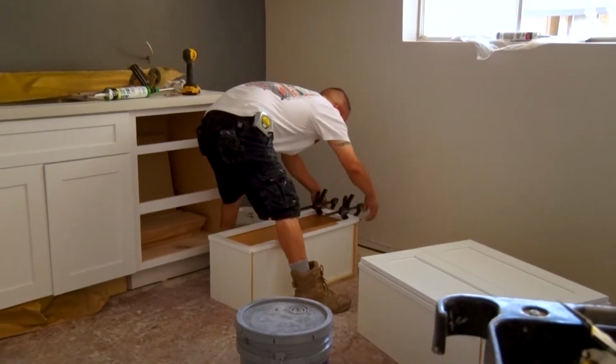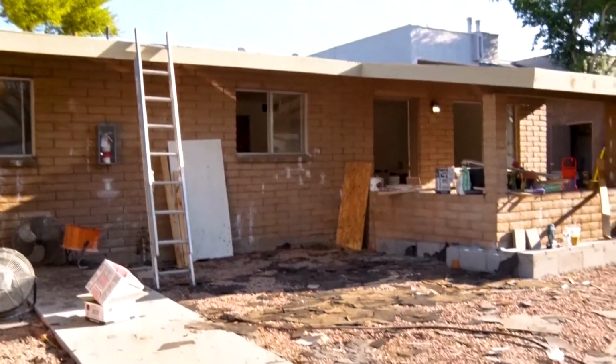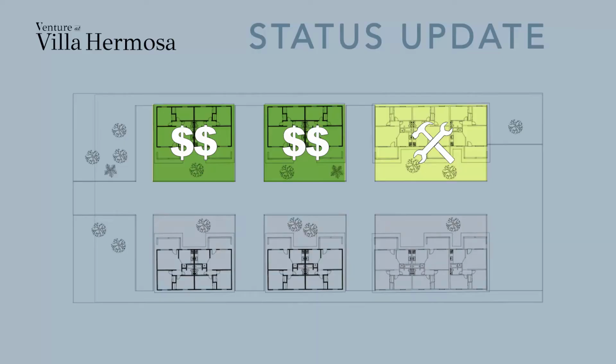And then on the north side, we are rocking and rolling with all of our things. We're demoing, we're kind of putting it back together, and it's going really smoothly. We're on time, on budget, all the good things.